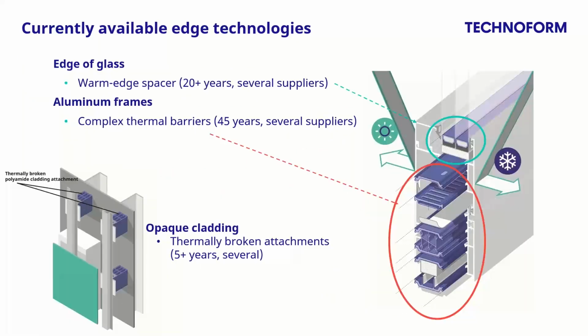So let's look at the edge, the current available edge technology. Starting with the edge of glass, we have what we refer to as warm edge spacer. Warm edge spacer is spacer that reduces the conduction of heat between the inside and the outside of the building. Typically, they are either a combination of stainless steel and non-metal plastic, or non-metal materials. Many technologies have been available for 20 years. They are available from several suppliers.